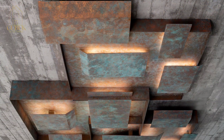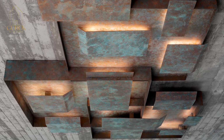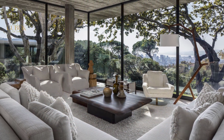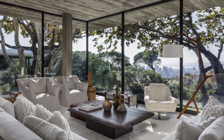Nestled against the majestic backdrop of Table Mountain in Cape Town lies a contemporary home given a new lease on life by ARRCC. Their design seamlessly blends with the existing architecture, creating an urban resort that celebrates the natural beauty surrounding it.